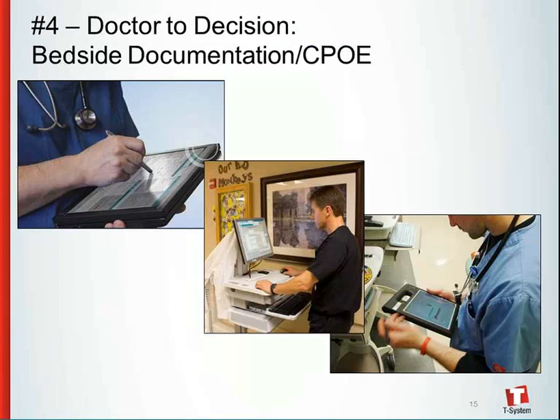Doctor to decision. We want to talk a little bit about bedside documentation. This is really becoming more and more accepted by providers and by patients. It is the most efficient way to conduct the visit. You are documenting as you're seeing the patient. T-System, of course, makes it very easy, but other people do it with other adjuncts such as scribes.